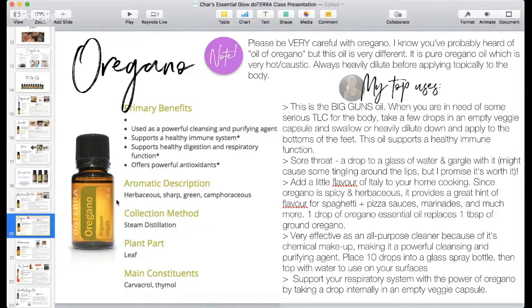So I've used it in a cauliflower pizza crust, so you can do it in pizza sauces, marinades, spaghetti. Just know that 1 drop of oregano essential oil is about 1 tablespoon of the ground oregano. So if you're looking to use less than that in a recipe, simply grab a toothpick, dip it in, and then swirl it into your recipe. And that will be a great way to add flavor to it.